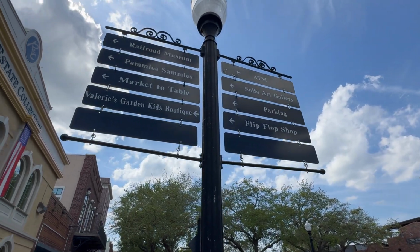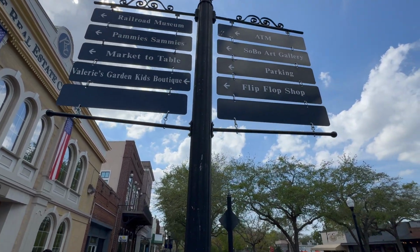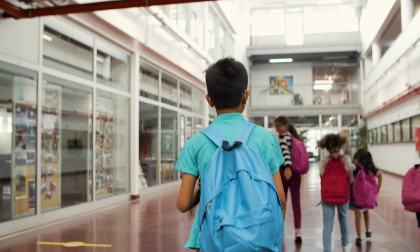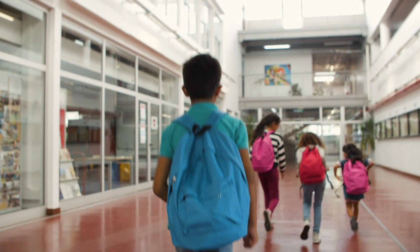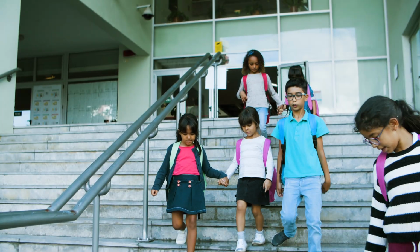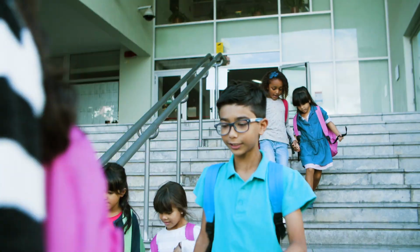Winter Garden is honestly one of the most family-friendly places in Central Florida, and that goes way beyond parks and playgrounds. You've got strong public schools within the Orange County system, but that's just the starting point, because here, you've got choices. And if you're like most of my clients, you want to do your own research, which I totally get.